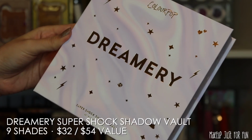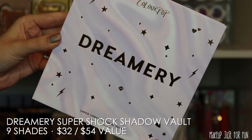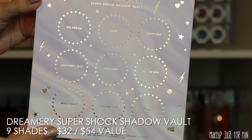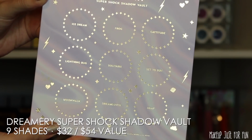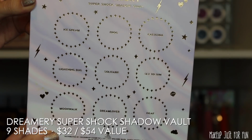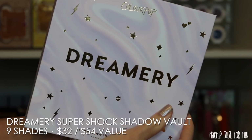Now, let's talk about this Super Shock Shadow Vault. I've been getting a lot of questions about this one. This does come with 9 Super Shock shadows. It's priced at $32 for Cyber Week, $54 value, so pretty darn good value, especially because Super Shocks are sold out so often on the site.